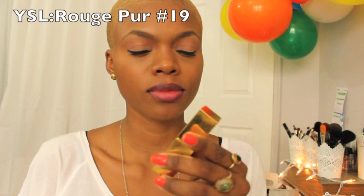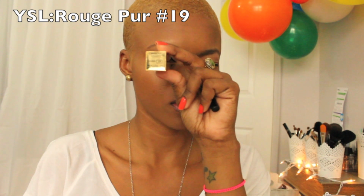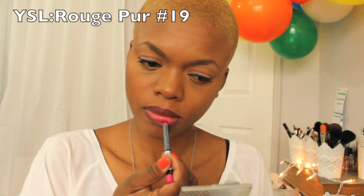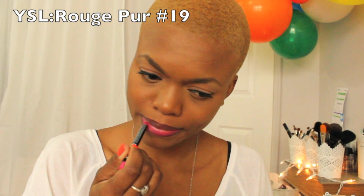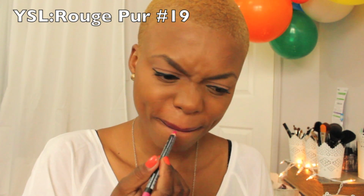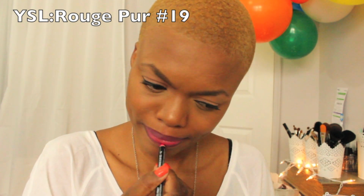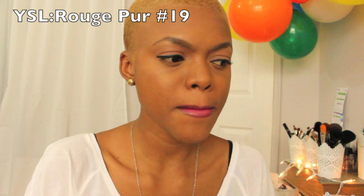This next lipstick is by YSL. It's the Rouge Pur in number 19. It's a fuchsia pink. It does have a very cool fuchsia undertone. It is not a bright hot pink fuchsia. Do I recommend it? No, it's not worth the $32 that I paid for it. And it does have an interesting smell.